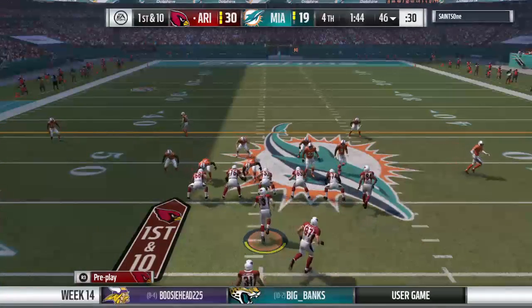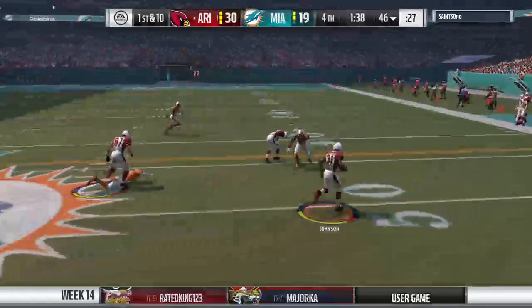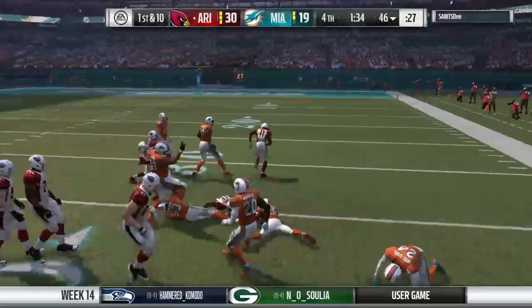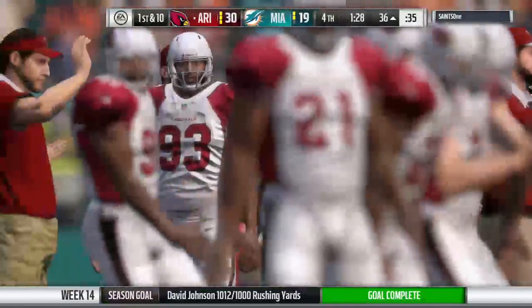But it is so tough to cover that route, the drag route, because they run it at varying speeds. Because the key is to create hesitancy on the defender's part. Always so empathetic for those DBs, aren't you? And he's brought down. 18 yards on the pickup there. And the Cards are going to have a first down.